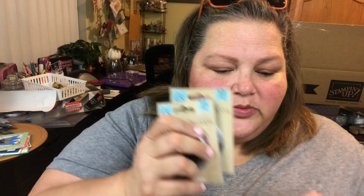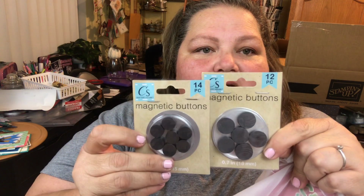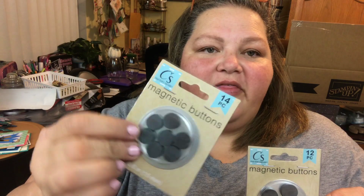But I'm going to be putting those in my Etsy shop, so I wanted to get some more of these magnets, and I wanted to show you the difference in the sizes. So you get 14 of these and 12 of these, and they are stacks of 2, so they're not this thick. I did not realize that. So just so you know, I bought 2 of the smaller ones and 1 of the larger ones. Okay.